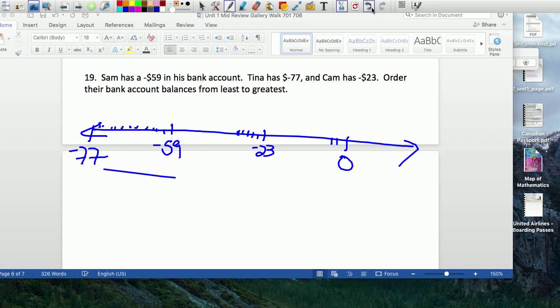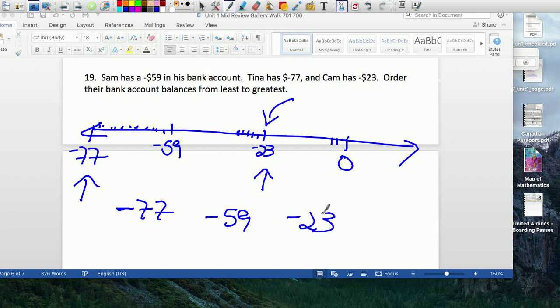And we want this from least to greatest. Well, the least is this one. And out of the 3 negative numbers, the one that has the greatest value is this one. But this is the least. Worse off. Would you rather have negative $77 in your account or negative 23? I would much rather have negative 23. They're both bad, but this definitely you owe less. So put in order from least to greatest. Well, it's already in least to greatest order. And that's that. Okay, so hopefully you got to review a little bit with that.